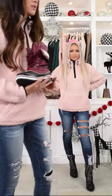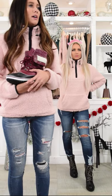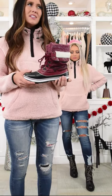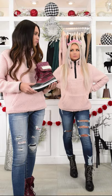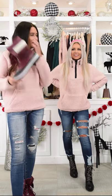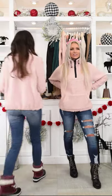I don't know if these ones run small. Michelle, can you check that for me real quick? But I might size up a half size in them if I had to guess. Sure. It says they're true to size. Well, Maddie doesn't lie. So I think I would be okay shoving my feet in here. I just don't really know what size I am anymore.